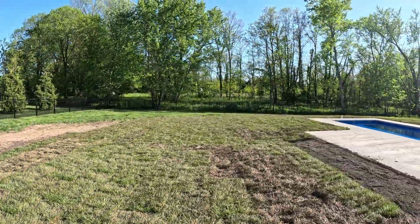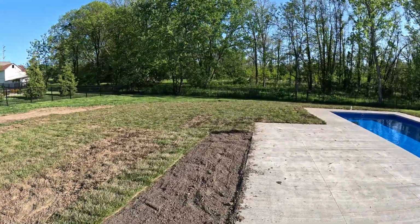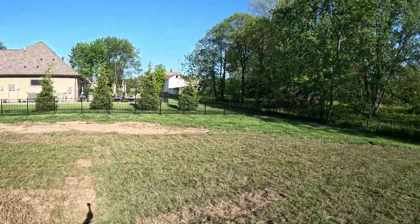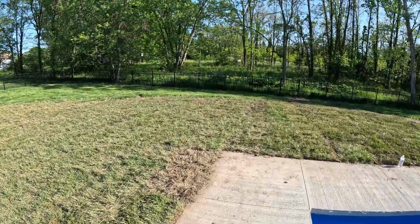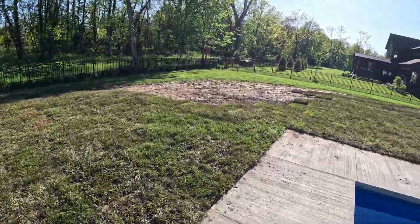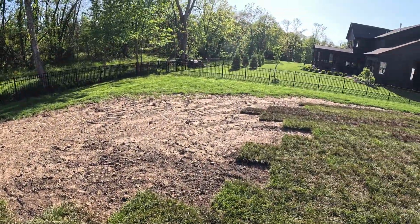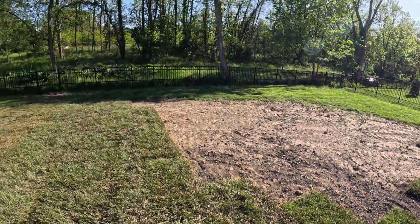I'm gonna get my video footage. Made sure all the seams are staggered and they're all nice and tight together. Just a little bit shy on the edges. So I'm gonna roll it now. The reason why we roll it is that way the roots of the sod can touch the soil. There's little lumps in between here, and around the edges, but we're almost there. So I'm gonna get to rolling.